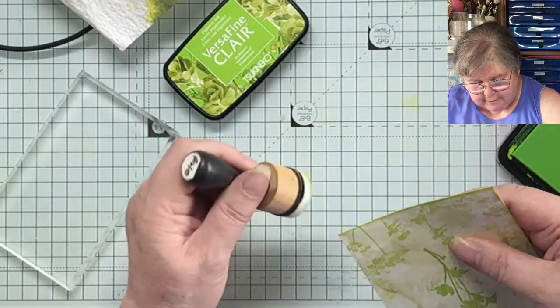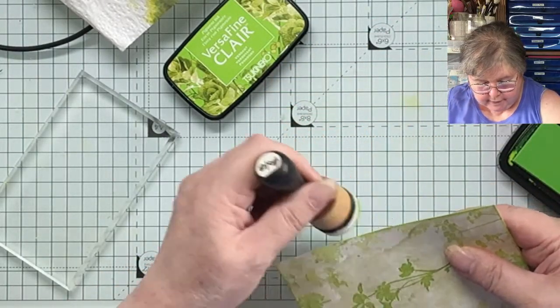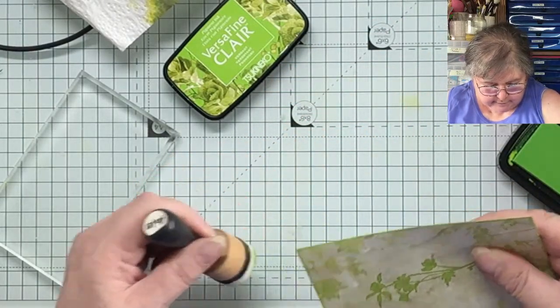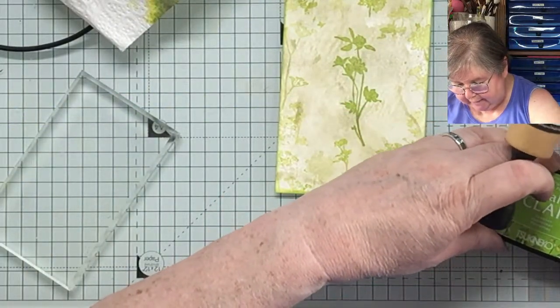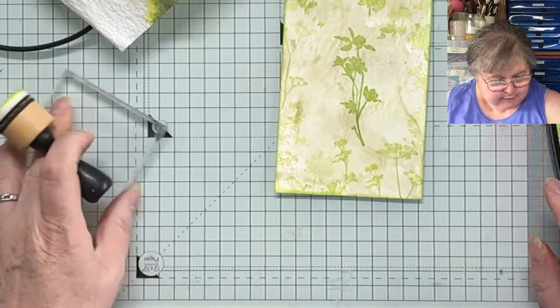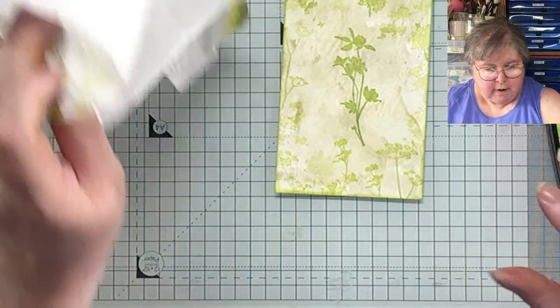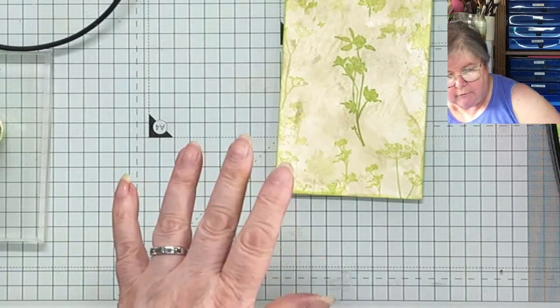So you watched me all afternoon or all morning or whatever it is, and pretty much all we've done is play. There we go. That I like. Finally, we've got one I like. Okay, so what have we done? We've looked at the papers from Liana Scrap that we're going to be using for the journal.